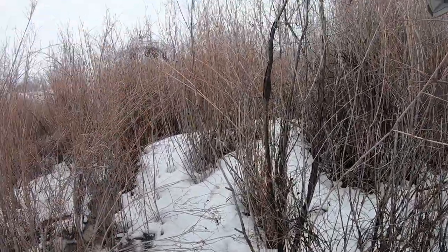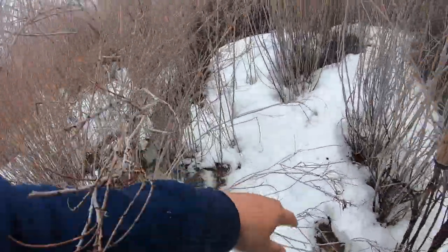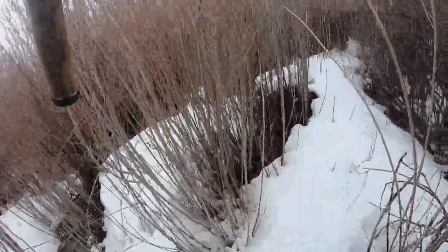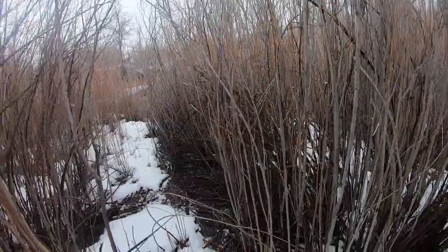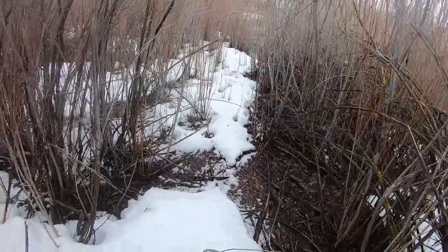So unfortunately, to get to this creek, I have to hike through all these willows. I don't even know. The creek is clear over there. You guys cannot see it, obviously, but somehow I have to get over there. Oh, I can see water.